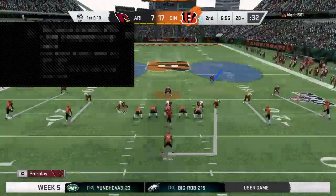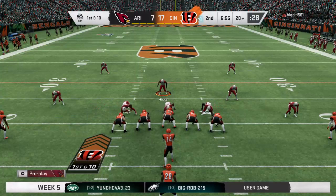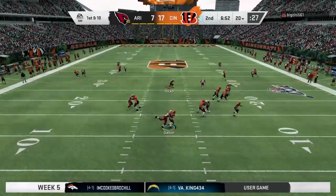A reminder about Sunday Night Football later tonight. It's a rematch from the divisional round last year, Colts and Chiefs from Arrowhead. Then tomorrow on Monday night, the Browns and 49ers.